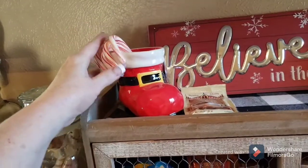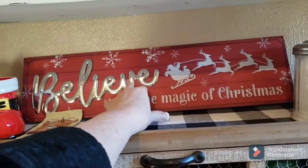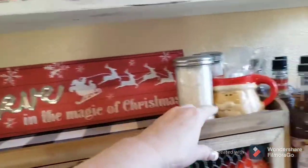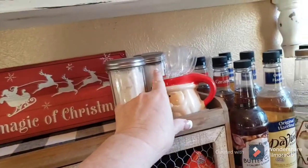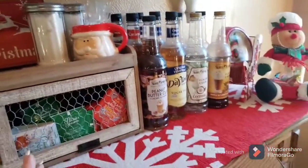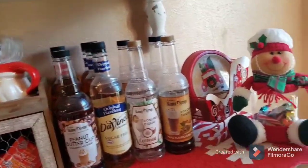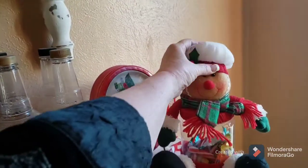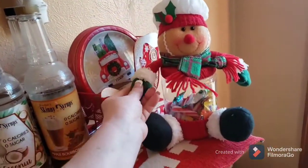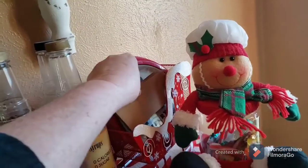We've got the little Santa boot with the candy canes. This is new. I picked it up this holiday season. We've got our Santa Claus with our spoons. This is real sugar, and that is artificial. And then we've got all the different flavors for the coffee or the tea or the cocoa. And then this little cutie, one of my employees, she's a teenager, made this for me last year, and I love it. Little sleigh with the little plates and cup holders.